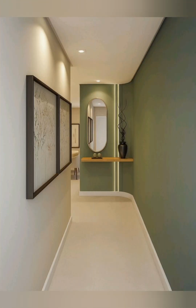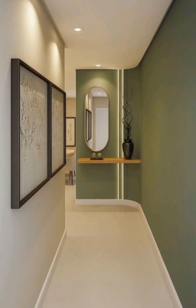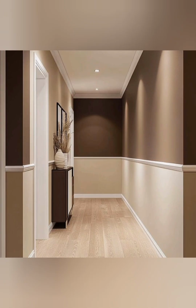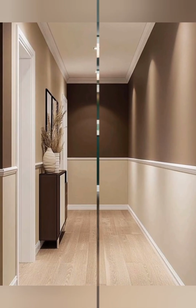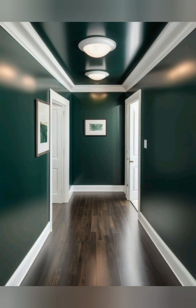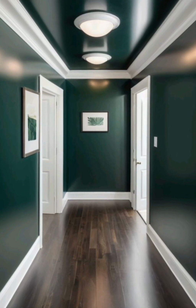Use black and white for a classic, timeless combination. White walls with black doors or trim create a striking entrance, suitable for both modern and traditional homes. Use warm terracotta, adds warmth and character, perfect for Mediterranean, boho, and rustic interiors. Looks best with natural materials like wood, rattan, and clay pots.